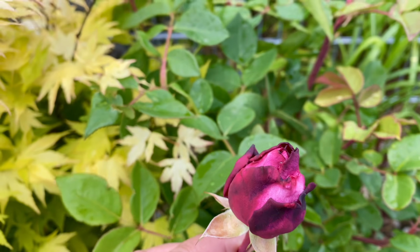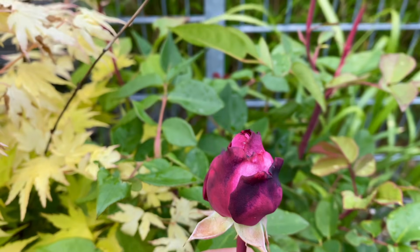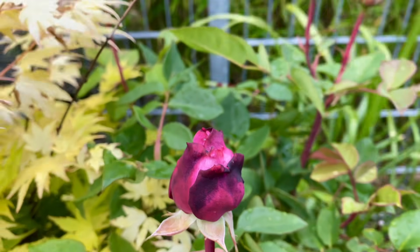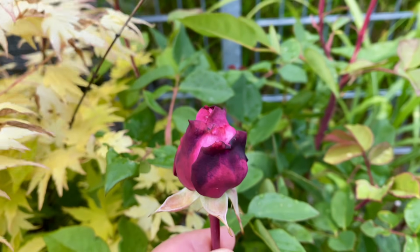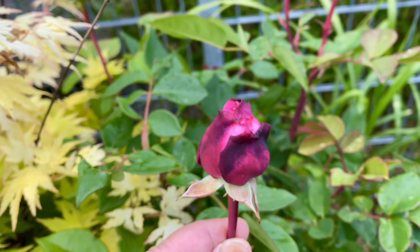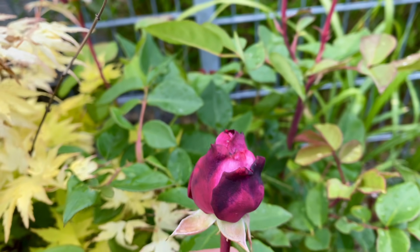Last year I really liked it. Look at the oval bud, and then it's going to open into a spiral form, a perfect deep cup rose. Very pretty, Für Elise. This is actually for the 250th birthday of Beethoven, and Für Elise is one of his famous compositions.